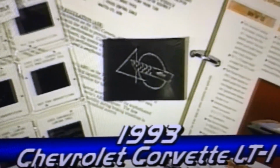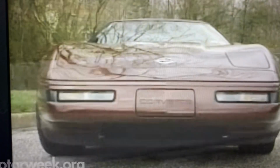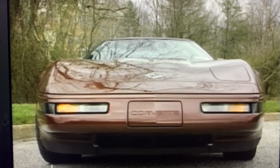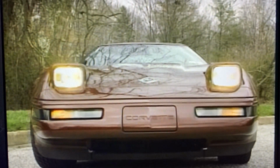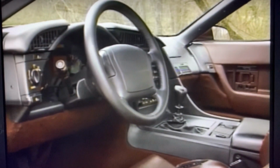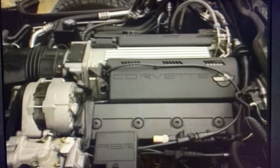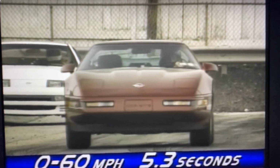America's premier sports car, the Chevrolet Corvette, is celebrating its 40th anniversary. The Corvette LT1 we drew for testing sported the standard suspension. While a convertible is offered, our coupe comes close with a single-piece removable top. Other standard features include a driver's airbag, traction control, and a 6-speed manual transmission connected to this lovely 300 horsepower LT1 small block V8. 0 to 60 times are a rapid 5.3 seconds.